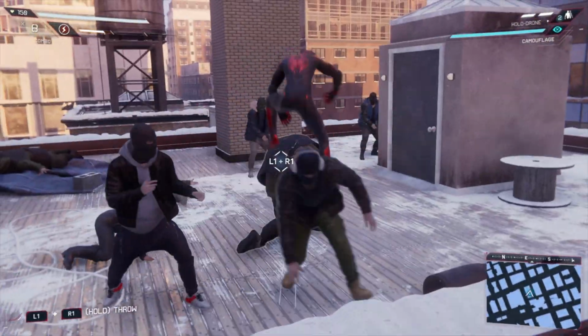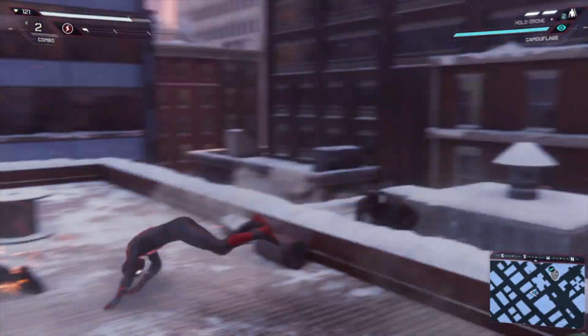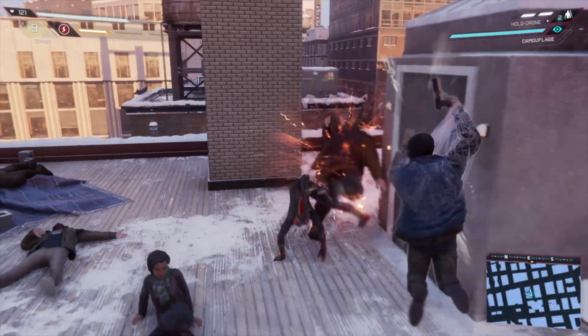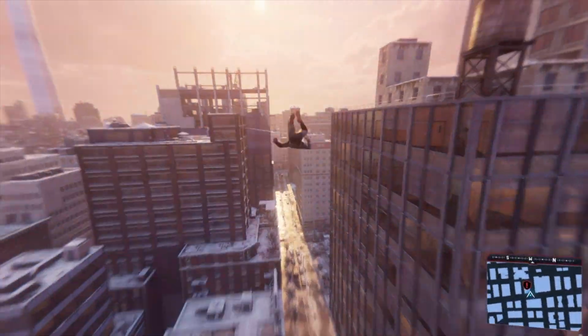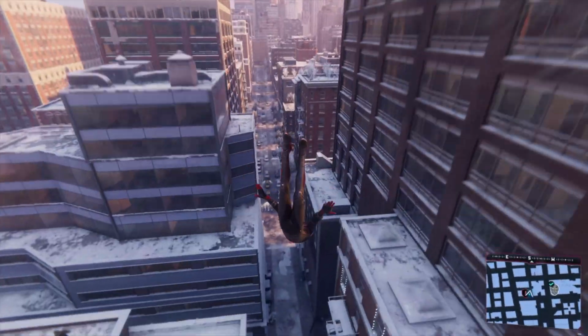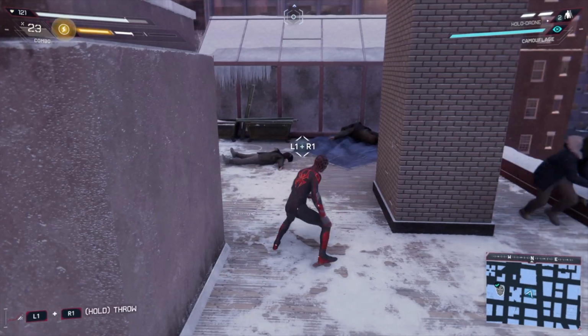Spider-Man Miles Morales is the successor to Spider-Man Remastered. So it's the part 2 to that original one that was released on the PS4 in 2018. It has stunning visuals and looks really good, especially when you're swinging around. You can see the difference between 30 frames per second and 60 frames per second because you're swinging, so you can see that motion. It's smoother versus a little bit choppier when you're on 30 frames per second gameplay.